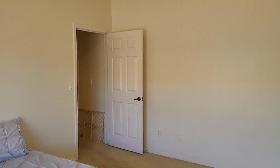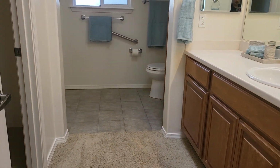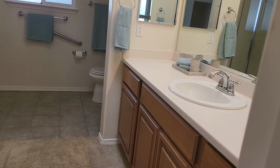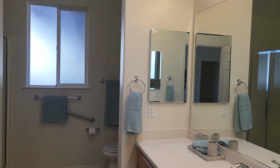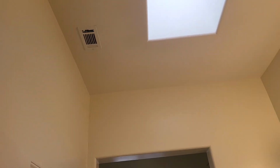Again, everything's really nice in this home. The carpets have just been cleaned. And this is your primary. Get you a shot of that. Again, high ceilings all the way through. And another skylight. This is nice. So you've got plenty of natural light in this home.